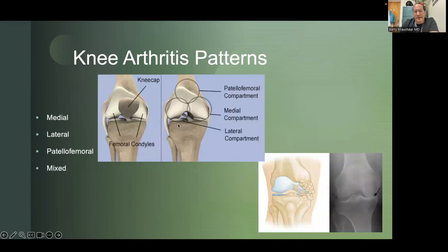So there are different patterns of arthritis. Arthritis doesn't have to happen throughout the entire knee. Arthritis can occur just on the inner or medial compartment. Arthritis can occur just in front, in the patellofemoral compartment. Bone can grind on bone on the outer compartment. When it's all three compartments, we call it tricompartmental arthritis. And that's a complete arthritis pattern. But a partial arthritis pattern, and there is a partial arthritis pattern, is when there's just, for example, medial compartment arthritis. The caricature and the x-ray picture in the lower right of your screen shows just that.